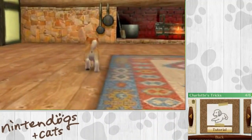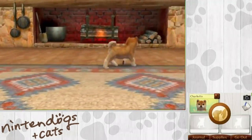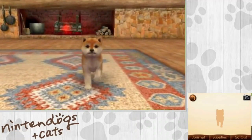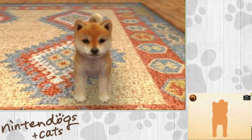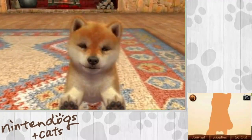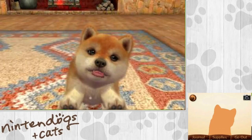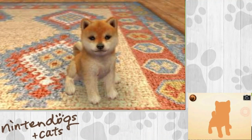Okay, so to get the dog to lie down, I hope there's not too much echo. We gotta call it Charlotte, not dog. Okay, Charlotte. We're not gonna say sit. We're just gonna do the pointer arrow thing. Oh, maybe I do have to say sit. Sit. Sit. Sit. Oh, that was loud. Sorry. Sit. Sit. Oh, sorry. I'm hitting the mic. Sit. There we go.